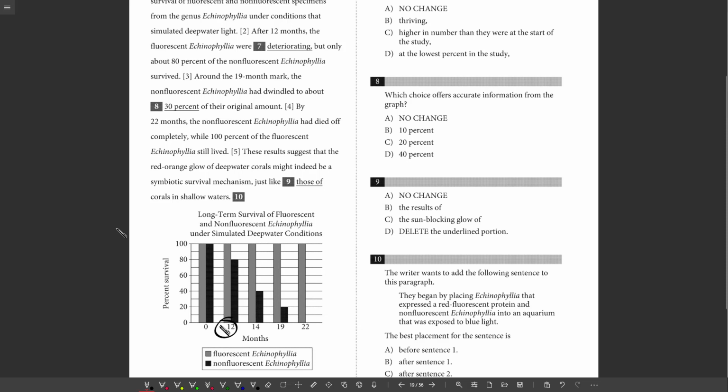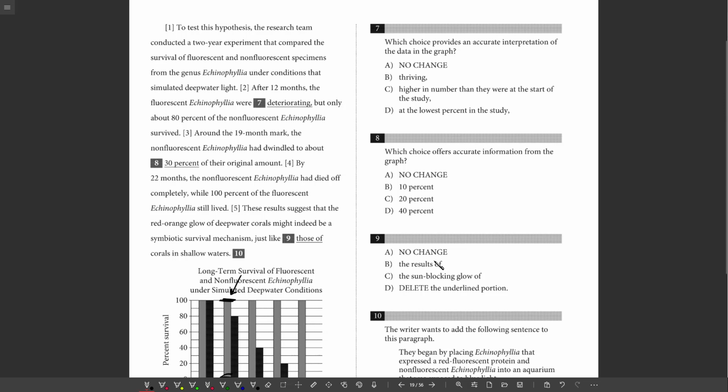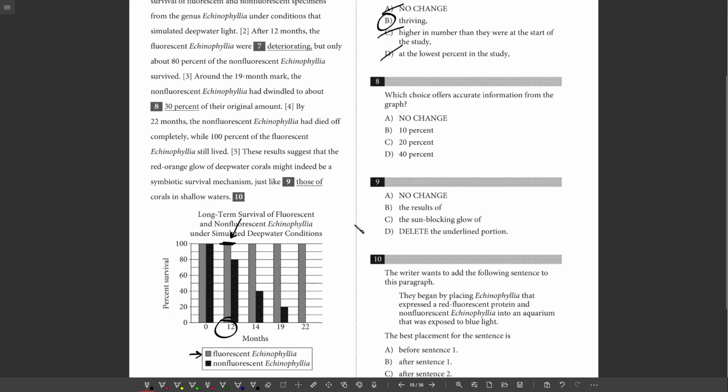So here's 12 months. The fluorescent echinophilia, that's here, we can see they're at 100%. So they are at 100% survival. So to say, like in the original, that they're deteriorating doesn't make sense. Now, they're not higher than they were at the start of the study. They are where they started at 100. They're definitely not the lowest percent. They're where they started. So we can say that they're thriving, right? That they are doing well. They're all surviving compared to the non-fluorescent, which are at 80% at that point. So they're starting to die off. So relative to that, they are thriving. So 7 is B.